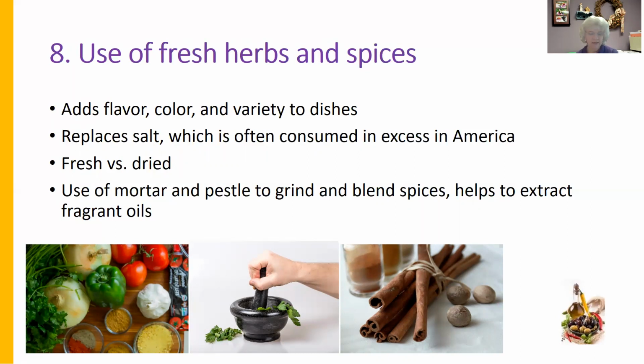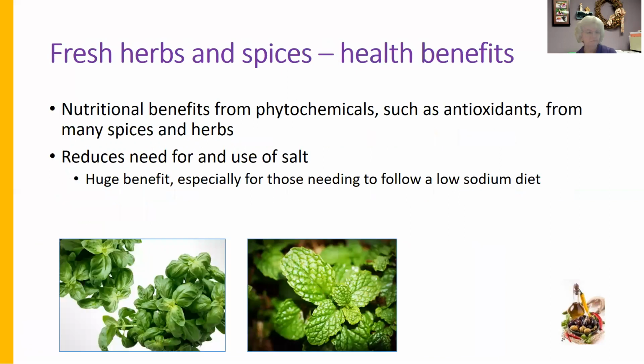Herbs are things like basil, oregano, thyme, cilantro, parsley, sage, rosemary, dill, and chives, things that we might grow here in our gardens in Kansas. Spices include things like peppercorn, turmeric, cumin, chili powder, ginger, cinnamon, cloves, and nutmeg, which we wouldn't necessarily find locally.